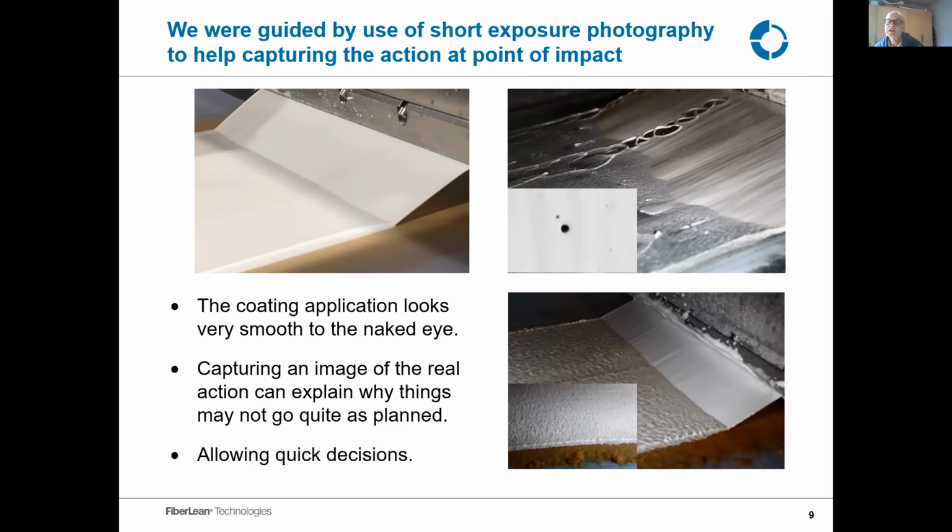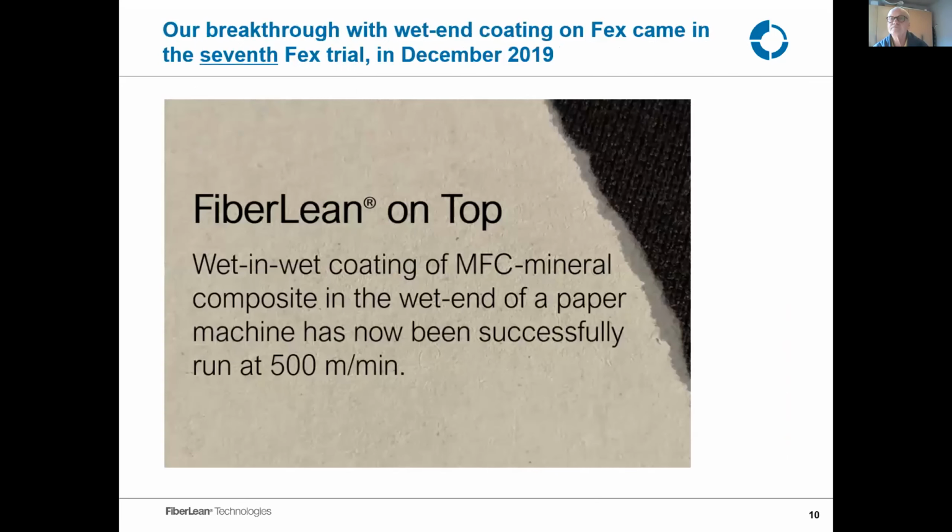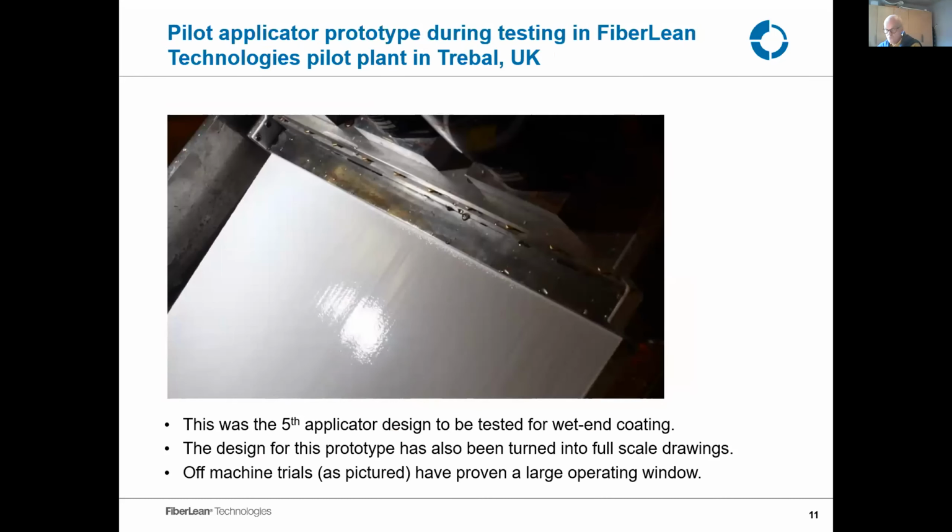So through this, we were able to screen out a lot of things that had no potential of being successful and focus on things that could. So it was only in our 7th trial that we felt that we had a real technical breakthrough. And some of you may have seen this. We tried to spread the word out that we had successfully produced a good coating with FiberLean on top at 500 meters. We did a lot of development of the equipment in parallel, and it was actually using our 5th applicator design when we ran that trial and had a technical breakthrough.